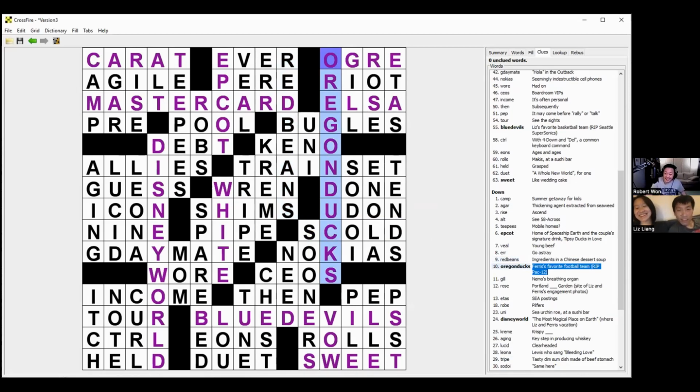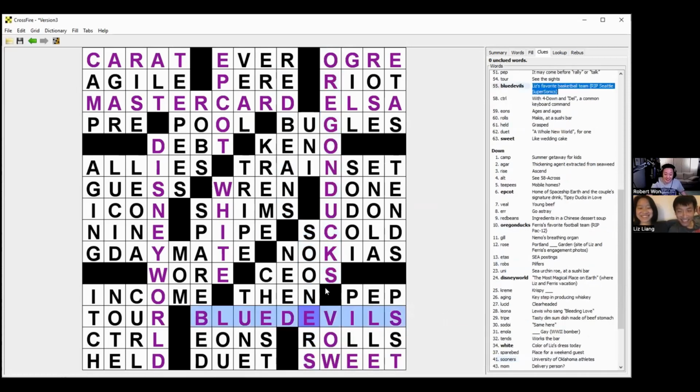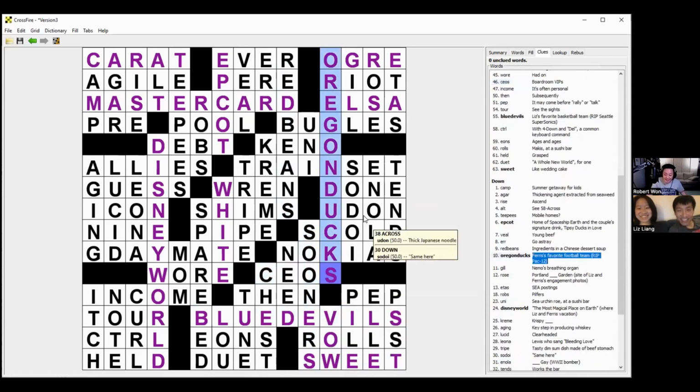Yeah. I do think this clue is hilarious. Of course, the Pac-12 is not dead yet, but I will say that both the ACC and the Pac-12 should be on shaky ground in the next 10 years. It's a little rough. Need better media deals. Yeah. Oh, this is a themer, kind of. Yeah. It's clued as if it were a themer.